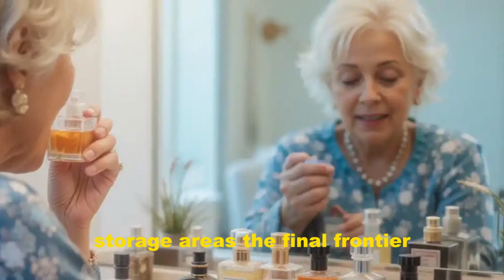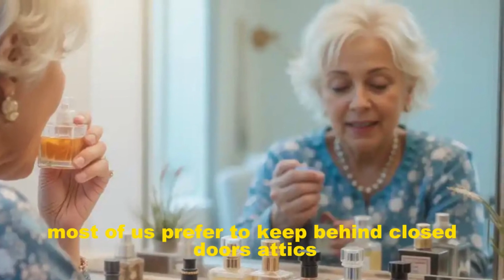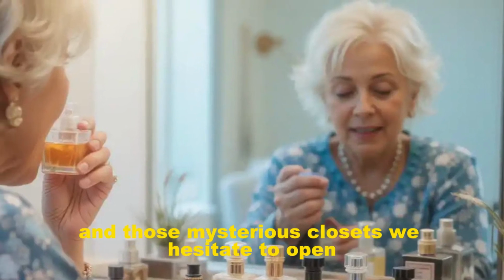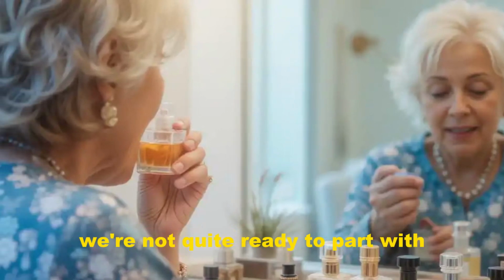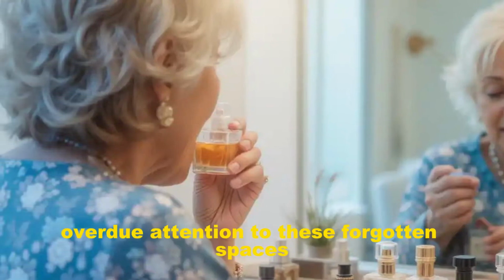Storage areas, the final frontier. Now we come to the spaces most of us prefer to keep behind closed doors: attics, basements, garages, and those mysterious closets we hesitate to open. These areas often become the final resting place for items we're not quite ready to part with but don't actually use. Let's bring some long overdue attention to these forgotten spaces.